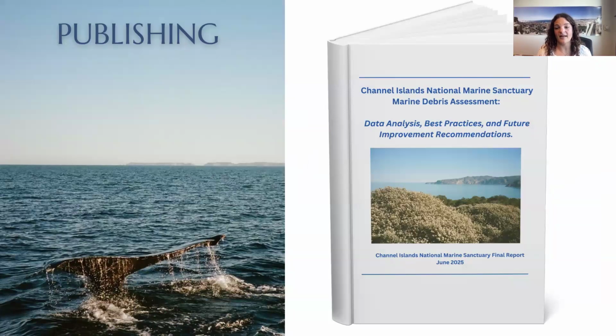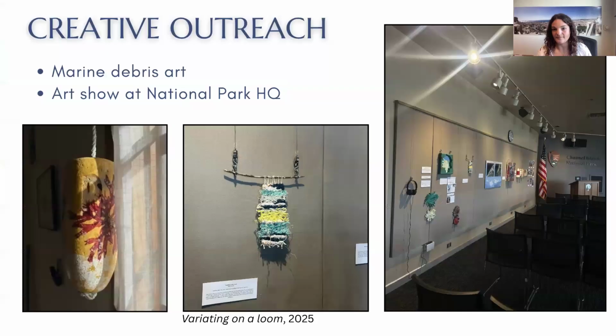So all the work over the last 2 years will be culminated into a report that will be published and available publicly by Channel Islands National Marine Sanctuary. And at this point, my partners are working on edits. In the summer, we're hosting a marine debris summit to discuss these findings with relevant organizations and community groups, like many of those mentioned in this presentation. And we'll be sure to incorporate their input and proceed with the publication process.